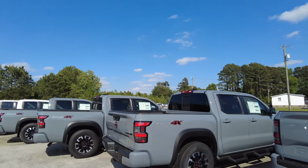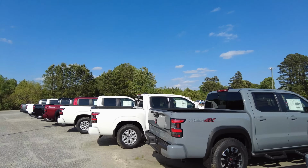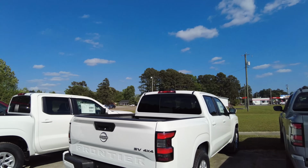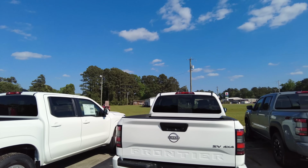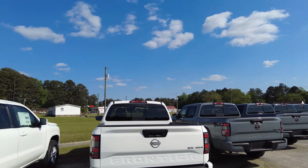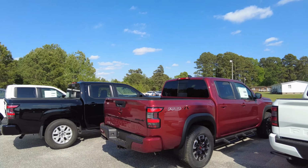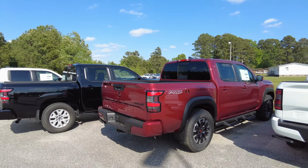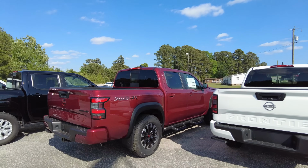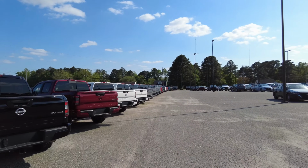Man, they have so many of these gray Pro 4Xs. Which one would you buy if you had to pick your own Nissan Frontier? Would you get the SV crew cab 4x4 with the short box, or would you get a nice king cab with a long bed, or a Pro 4X all gussied up, or would you go more bare bones? So this Cardinal Red Metallic is probably the one that I would take. If I were to buy a Pro 4X, this would be it. I just think that this is such a phenomenal color on the trim, and it looks amazing. A ton of these in that row, man.